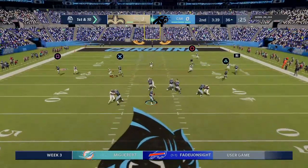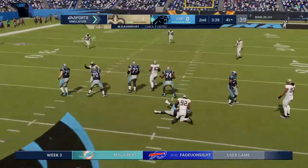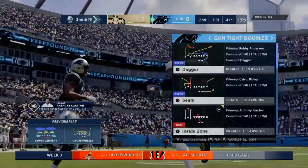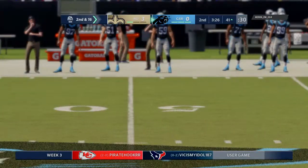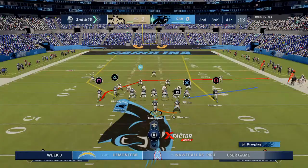Throwing on first is Garoppolo. And down he goes. They sack him back right around the 41-yard line. Marcus Davenport, the first rounder out of UTSA, with a sack. Protection certainly going to need to be a bit better here on 2nd and 16.